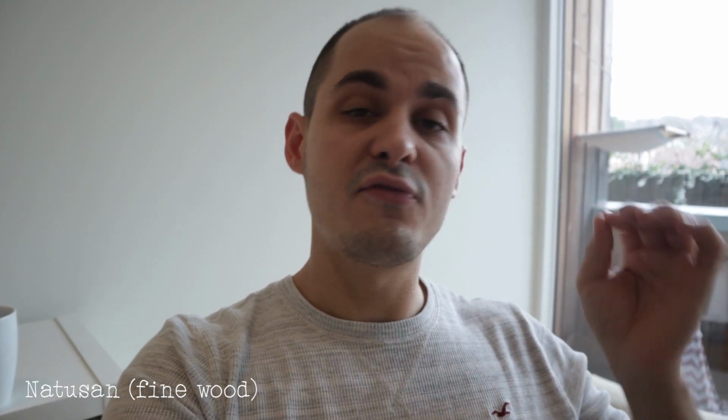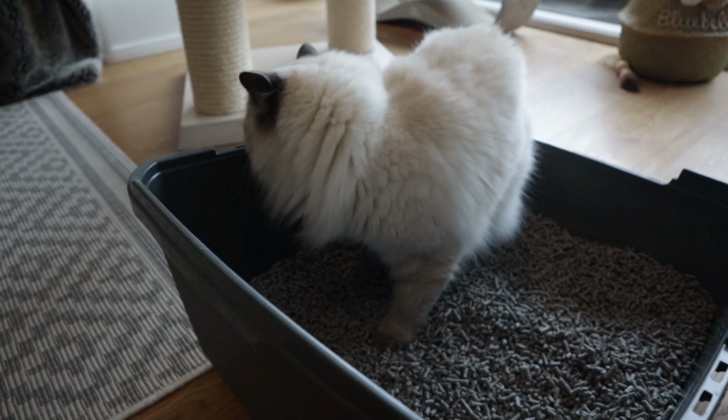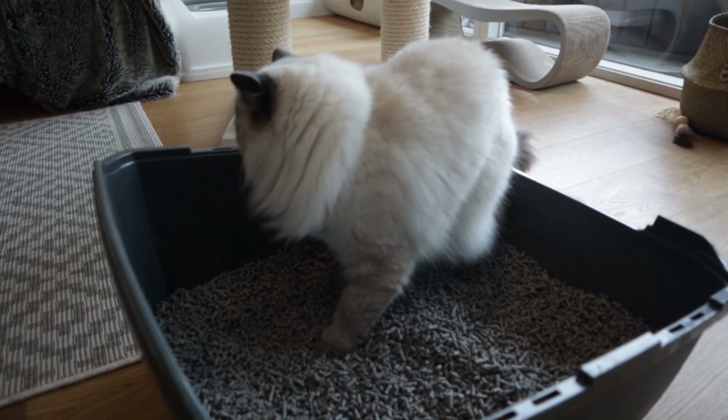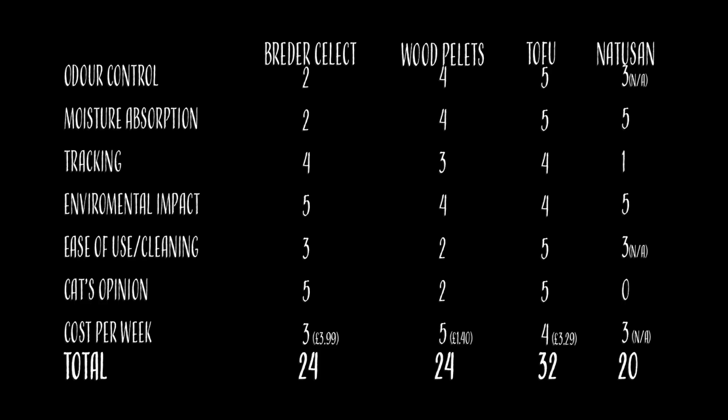So we're going to go back to one of the litters that they really enjoyed, just so we can think about the results of this and find out which litter we are going to order and continue to use so they don't have to stress too much now. Clearly she's very happy about going back to the well-known litter and she's performing a test. And now the results of our test.